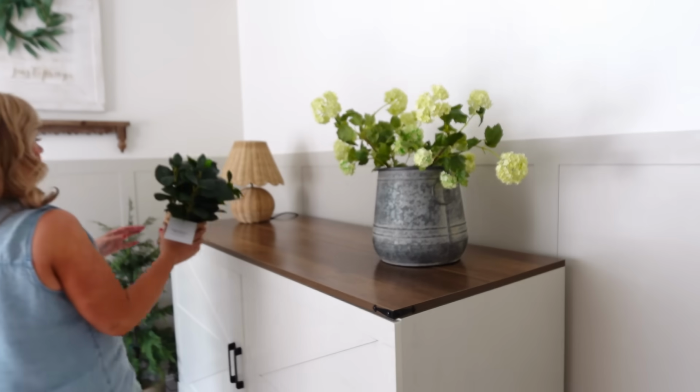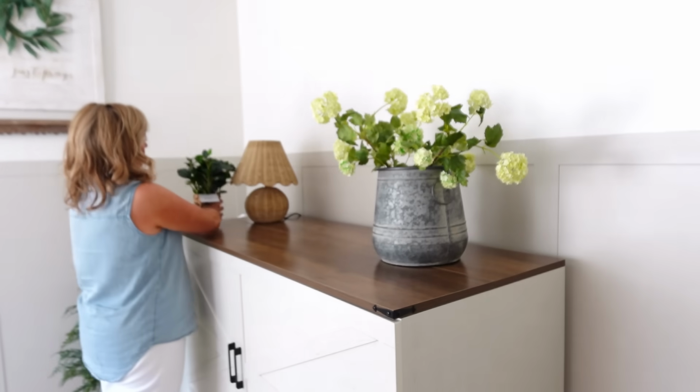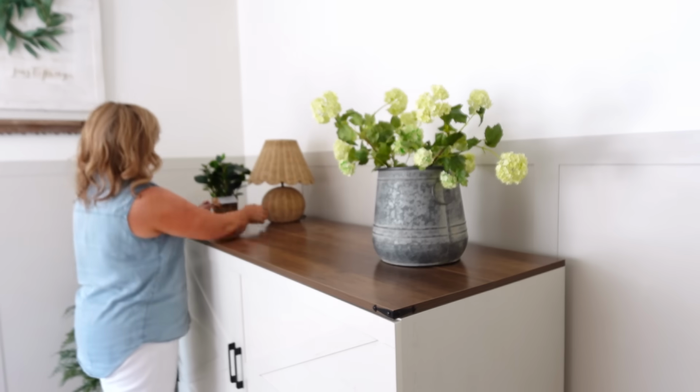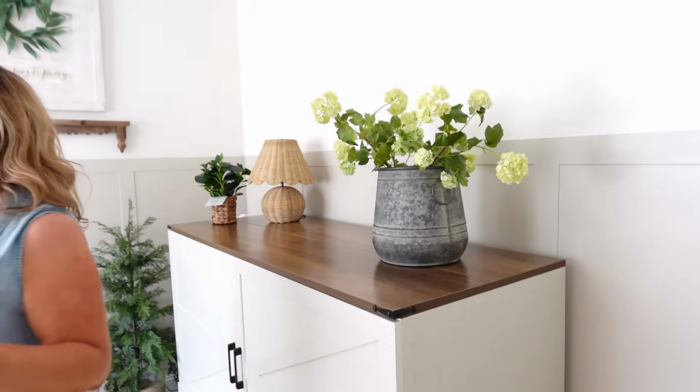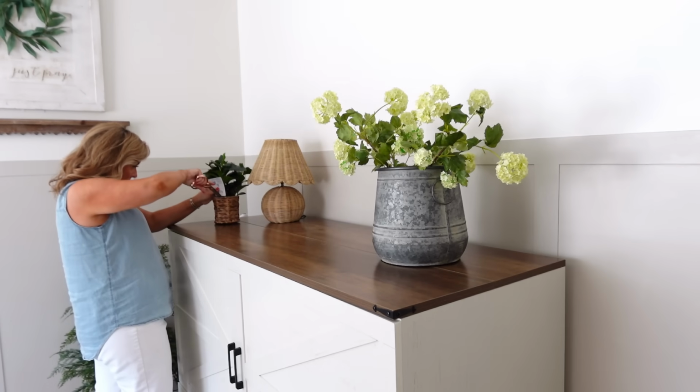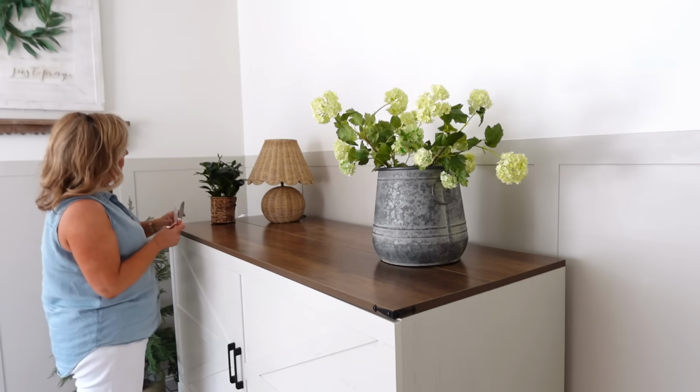Just looks so good. And then I picked up this little faux plant from Walmart. It's from Better Homes and Gardens. This room gets plenty of nice natural light, so I could definitely do some real plants in here. It doesn't all have to be faux plants, but I thought it was cute.